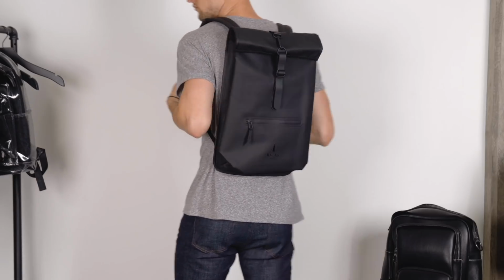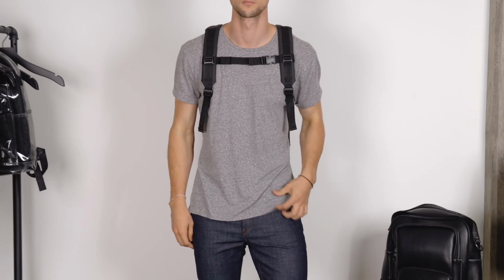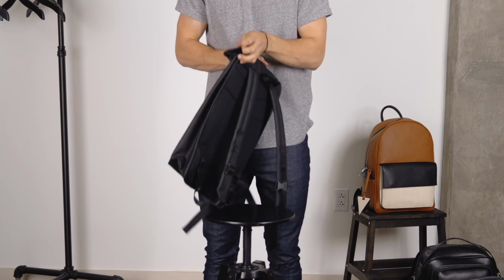It's really comfortable to wear. It also does have that strap across the body like the military backpack did. Obviously it's a lot more sleek and a lot more subtle, so a lot more just about the function, not about the design. But overall, I think it's an excellent backpack.